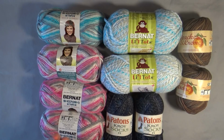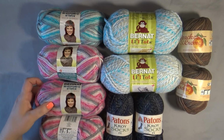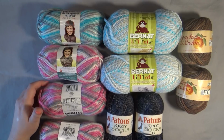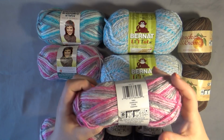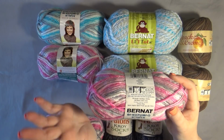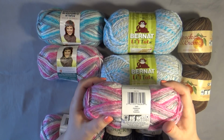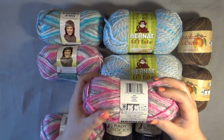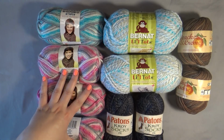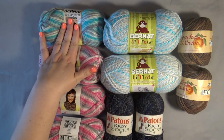The yarn you'll be receiving, if you win: we have some Bernat Sheepish Stripes by Vicky Howell. I believe it is a wool blend. Let me see here. It's 70% acrylic, 30% wool. Perfect for hats or scarves, whatever you want to do with it. There are 137 yards in each one of these, in pink shades and a blue shade.